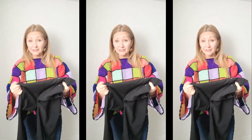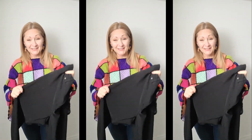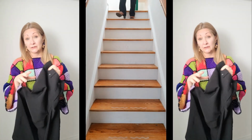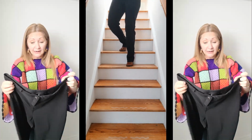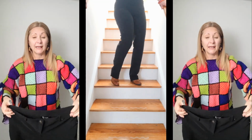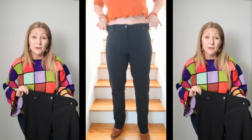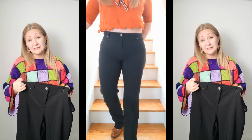So this is just a pair of pretty standard plain black trousers. They're actually kind of like a light denim, which is wonderful for everyday wear. But when I got them home and finally tried them on, they ended up being a little bit too big for me, which I don't care. I'm a refashionista. I rarely try stuff on in the thrift store.